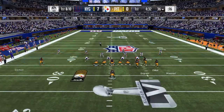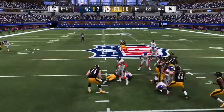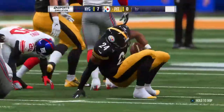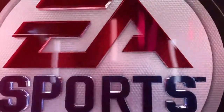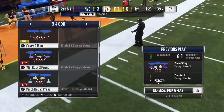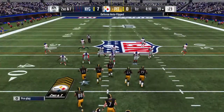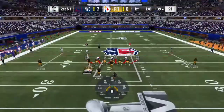Green, 39. Green. On first, they go right back to Howard. He'll be dropped shy of the 40 despite an excellent display of footwork. The big nose tackle, Danny Shelton, there to swallow him up. Not much happening there on first down. I thought there might have been a hole for a split second. Yeah, but it dried up pretty quickly, didn't it? Closed fast.